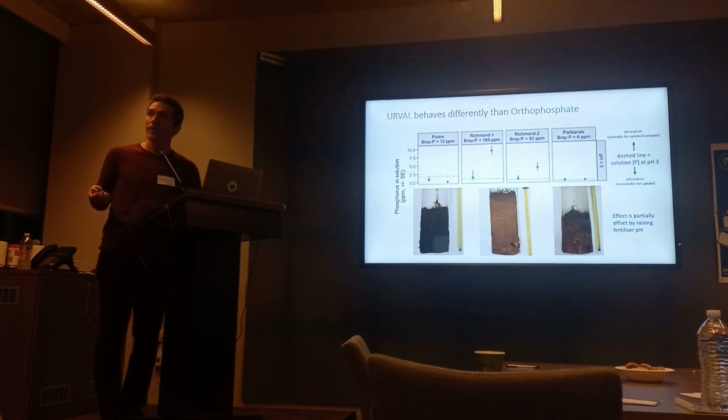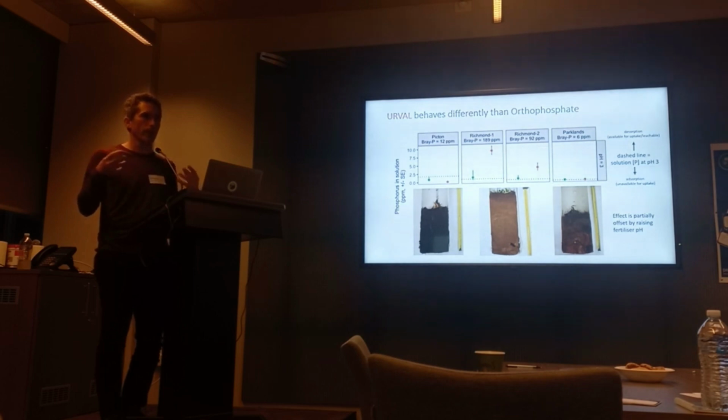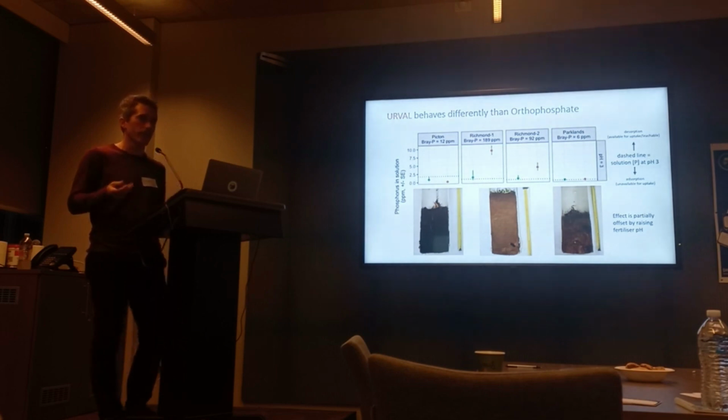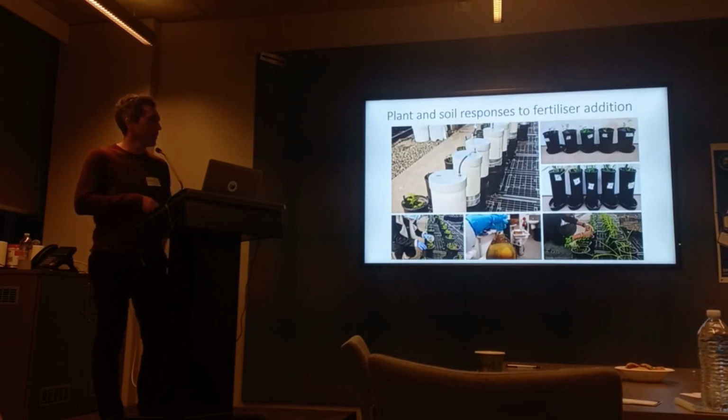With our soil from Picton, so this is a pasture system, has low phosphorus availability, but it's got a really high amount of organic matter. And that phosphorus that's in the urval is binding very quickly. It's got a very, very low phosphorus availability. The main take-home message is that we need to understand how these fertilizers are interacting with these different soil types to understand how plants are going to respond.